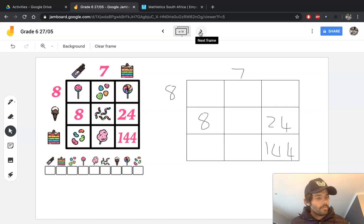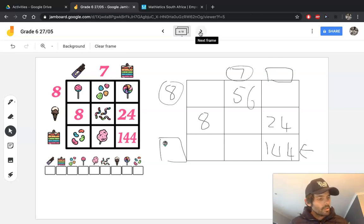I can say 8 multiplied by 7 gives me 56. Okay. I can also see that the two pieces of cake are equivalent. So what number multiplied by itself gives me 144? And yes, that's going to be 12 times 12. Okay, now I can say 8 times 12, and that gives me 96. Okay, I can now go 12 times 7. Okay, that's going to give me 84 for the candy floss.